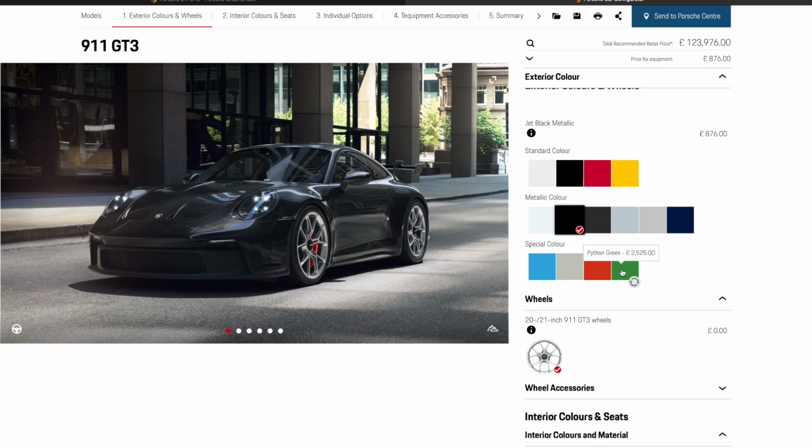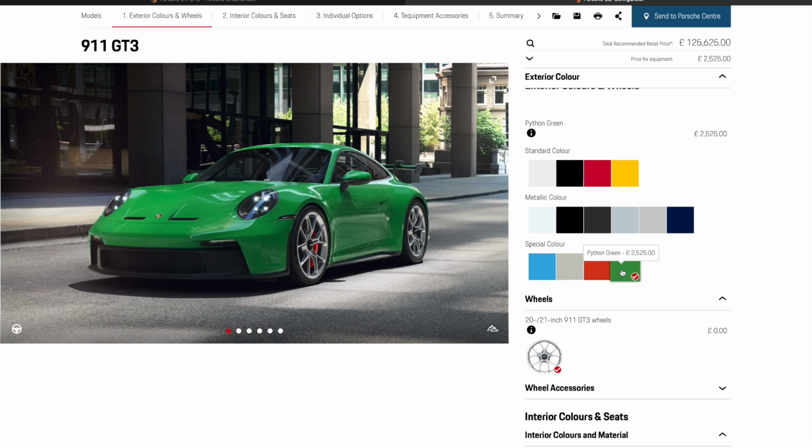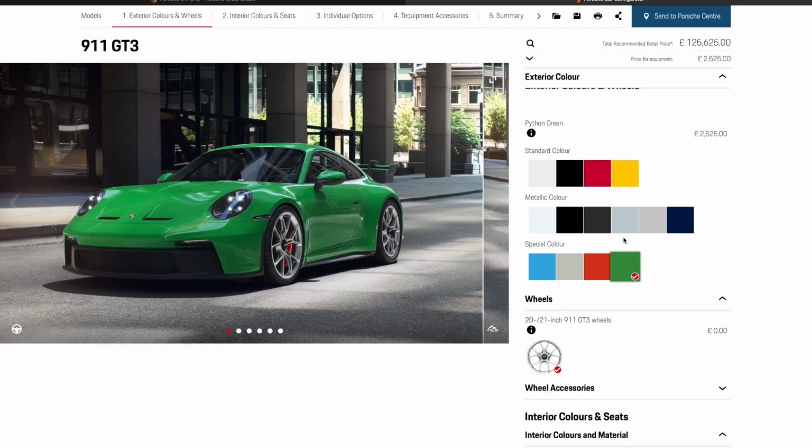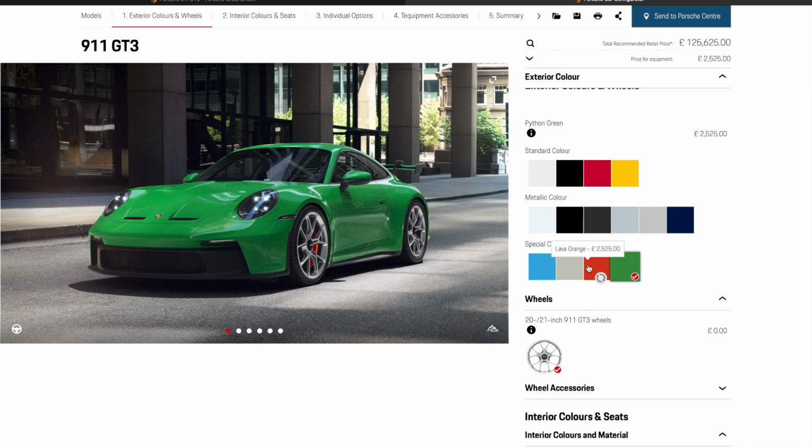Well, this is Python green. Yes, this is also a newish colour. Now again, the green does look amazing, doesn't it? I'll show you lava orange. I know that you have the popping colour. Ah, too much. Okay, well, Shark Blue then. How do you feel about that? Perfecto. So we can stick with Shark Blue then, just for now.